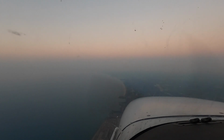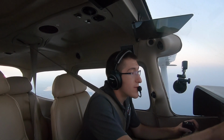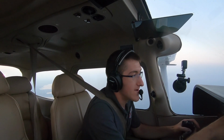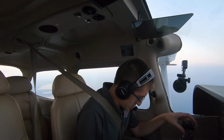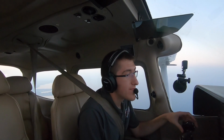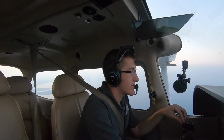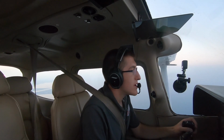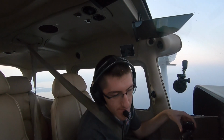9856, turn left heading 220, maintain 2,200. Heading 220, 2,200, UPS 9856. Number 5270 Golf, connect South Bend 132.05. 13205 for 70 Golf, sorry about that. No problem, you left the Chicago Bravo airspace, have a good night. Take care, 70 Golf. South Bend approach, Skyhawk 5270 Golf, 5500. Skyhawk 5270 Golf, South Bend approach, altimeter 3000, say your destination. 3000, we're going to Battle Creek for 70 Golf. 70 Golf, roger, thanks.